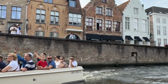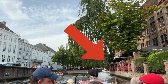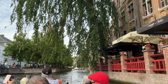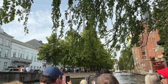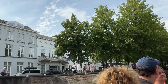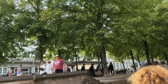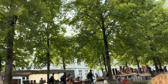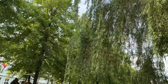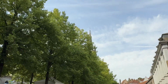And now we're on the boat ride. Here we're passing the Bourgogne de Flanders on the right. And she houses an impressive art collection, of which the most famous piece is the Madonna with Child from Michelangelo.